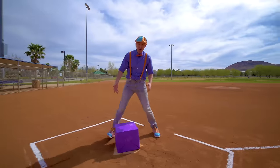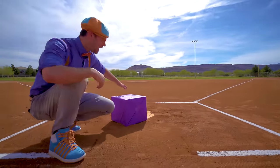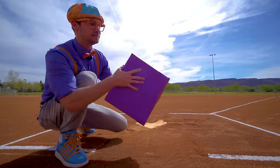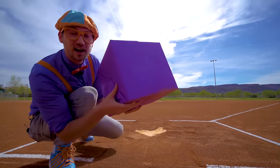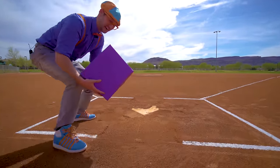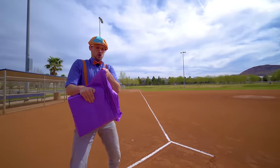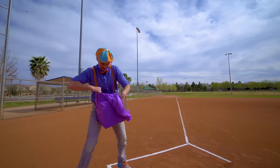Ho ho, look at this. Good job finding another box. This box is the color purple. Wow. All right, let's see what's in here.